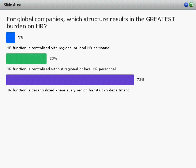Great, and you're exactly right. In fact, when we look at the decentralized aspect of it, we continue to see that what it does is add, frankly, to the inconsistencies that we had talked about, the redundancies, and the inability to scale as a business grows because of lack of standardization within the business itself. So absolutely, we see centralization being a much more important part of strategic HR.